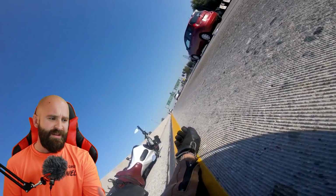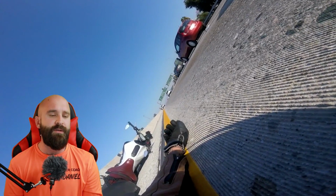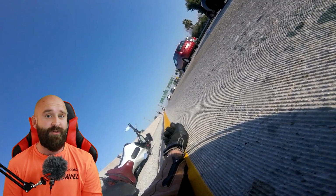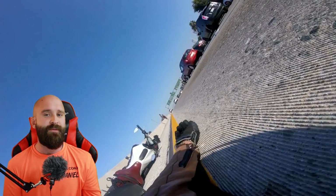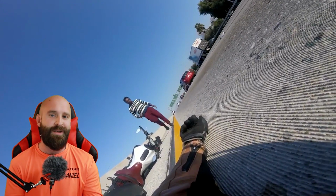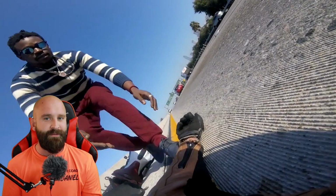So not a good situation for anybody involved. Hopefully he doesn't get hit and run over, because he is in the path of travel of other vehicles. So hopefully that vehicle that was off to his side is not going to hit him. So hopefully we can prevent this by being a little bit extra careful with our lane filtering.